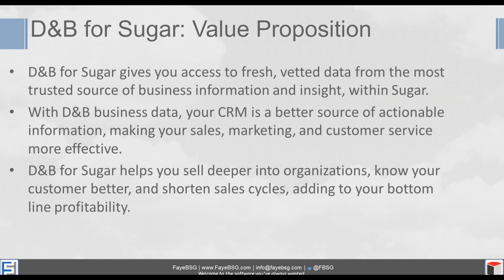With D&B business data, your CRM is a better source of actionable information. All of your approaches to your customers from a sales, marketing, and customer service perspective are more effective because you've got the correct information. It's complete. It's not inaccurate. When you're communicating with your customers, potential customers, and existing customers, your data is up to speed, and there's no wasted effort there. And plus, it adds, obviously, some credibility to your organization because you're doing the right things and you're maximizing your actions. It's going to help you sell deeper in your organizations.